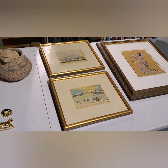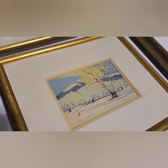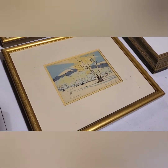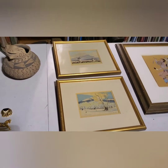Let's say $90 after fees and everything. So 45 bucks a piece. This one is called Early Snow. It doesn't have very good color to it. It's just how it is. So I don't think I'm going to get so much for this. Maybe 100 bucks. But I am going to try to get 200 for this one. So I'll let you know how I do. Original frames. Nice things.